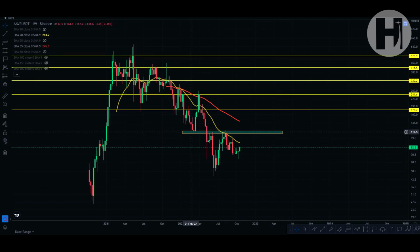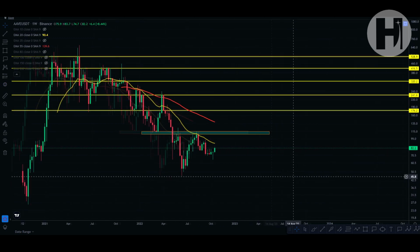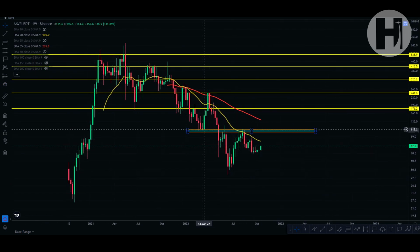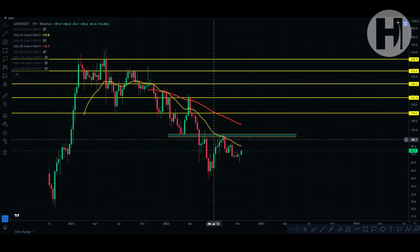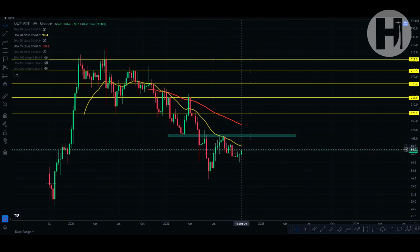Now let's bring back the drawing. So as you can see, I do have this resistance zone from $115 all the way down to $108. That is a zone that we have retested as support in March, and then we have retested it as resistance in May and in August. So this is a very, very strong resistance trend line, but if we manage to break above it, I would be targeting the 55 weekly EMA, and currently that's sitting at $139.